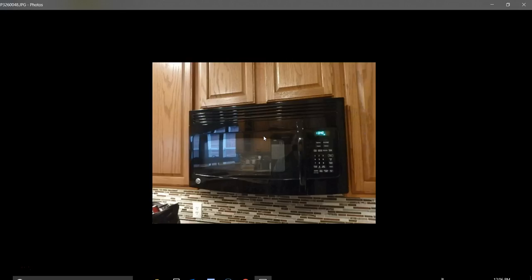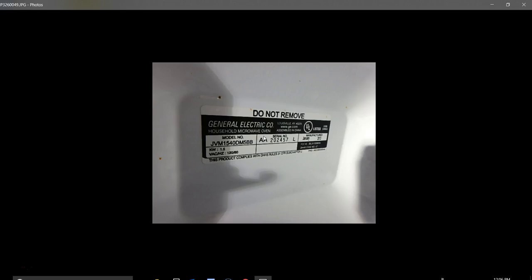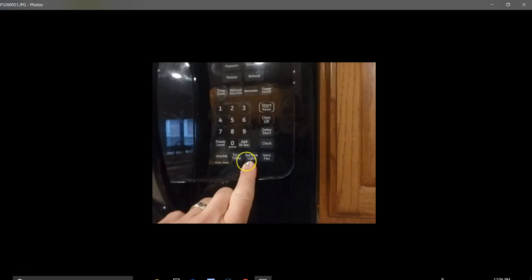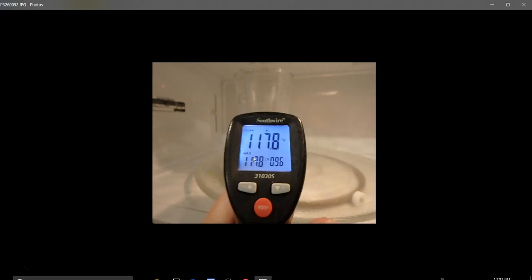Okay. This is a microwave, manufacturer's label. The light does not work underneath, the surface light. The microwave itself does work. This is just me heating a glass of water.